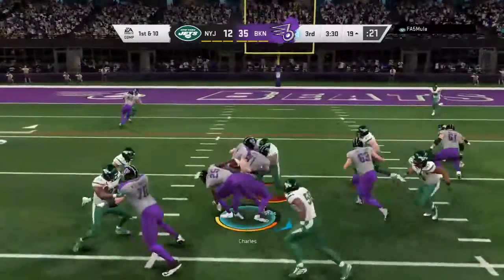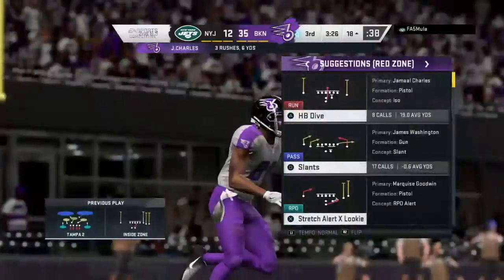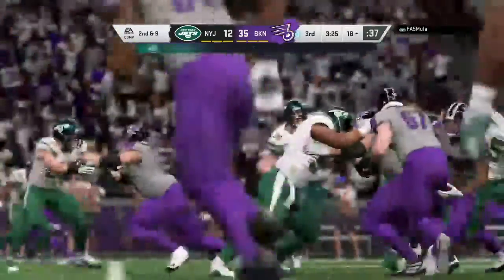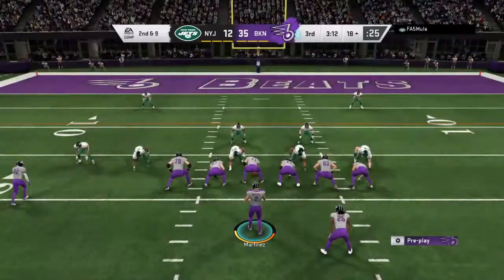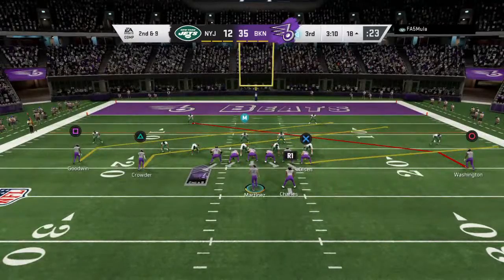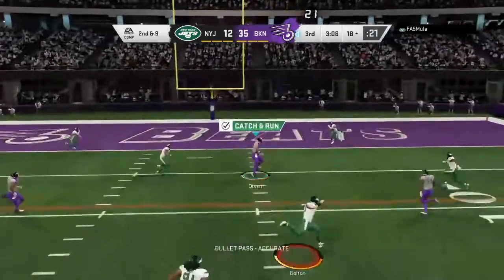Now an inside handoff for Charles, and he'll get this down only to the 18. Just a yard on the first down carry, so it's 2nd and 9. In the first half, he was held in check on the ground, but despite that lack of production, they still have the lead. Yeah, and they've got to feel fortunate about that, if they can actually get production from their leader.